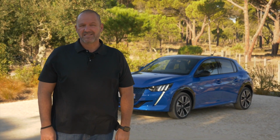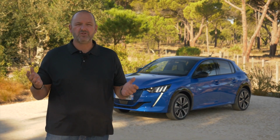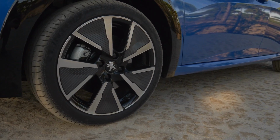The 208 comes as standard with 15-inch steel wheels or 16-inch in the next trim level. But if you buy the GT or GT line version, you do find 17-inch alloys at the car. These are the rims we have mounted in our test car.